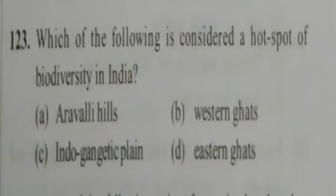Questions. Which of the following is considered a hot spot of biodiversity in India? The answer is B. Western Ghats.